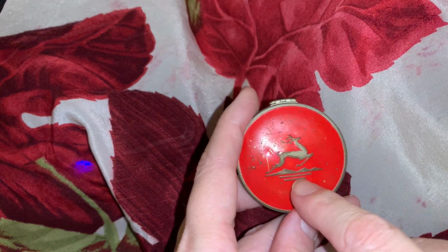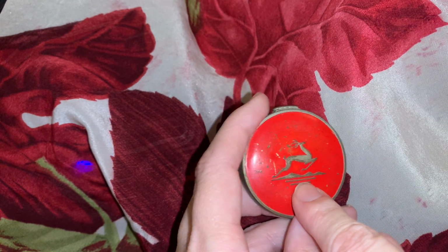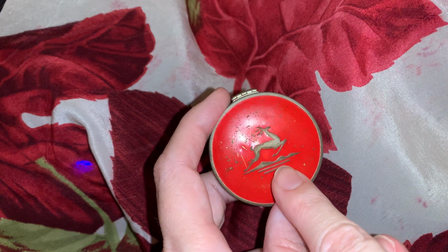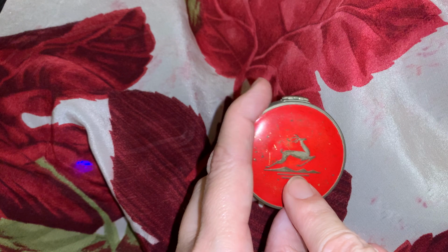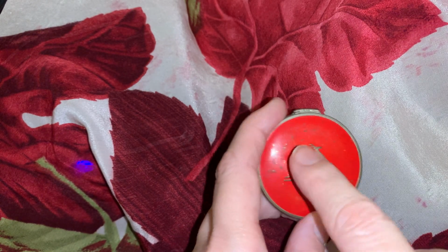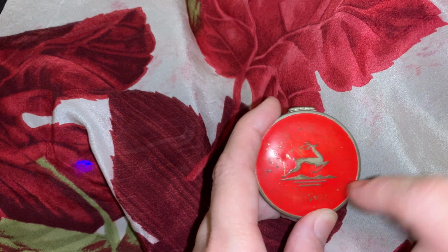This also reminds me of my dad. He had a, I think, '63 Impala, Chevy Impala, for years and years, and that's what I think of when I look at that.